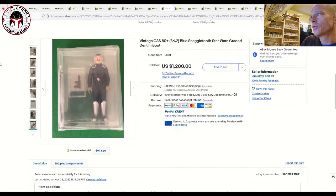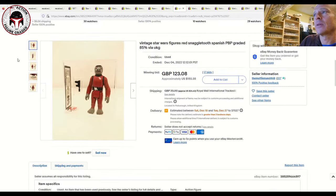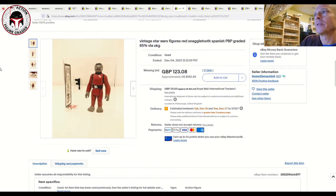Look how beautiful those boots were. The belt was in great shape. Everything else was in great shape. So 80 plus grade, that one sold for $1,200. $1,200 that just sold today. But a gorgeous example and probably very fairly graded, in my opinion.